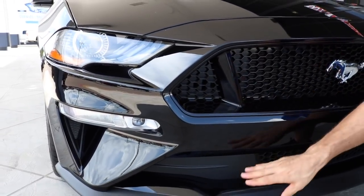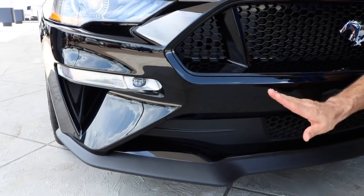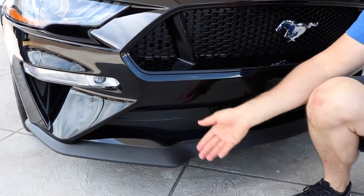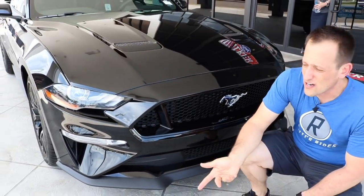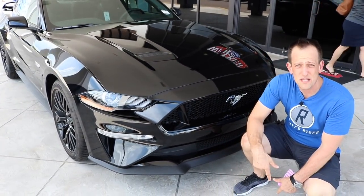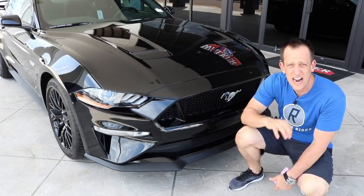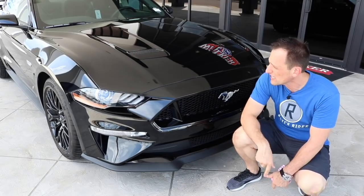And another thing I'm very happy to say is this car comes with the lower lip spoiler. So many other cars, Subaru WRXs, even the Evos when Mitsubishi used to sell the Evolution, did not have this. This comes from the factory. Very nice touch, and I'm really glad to see that.